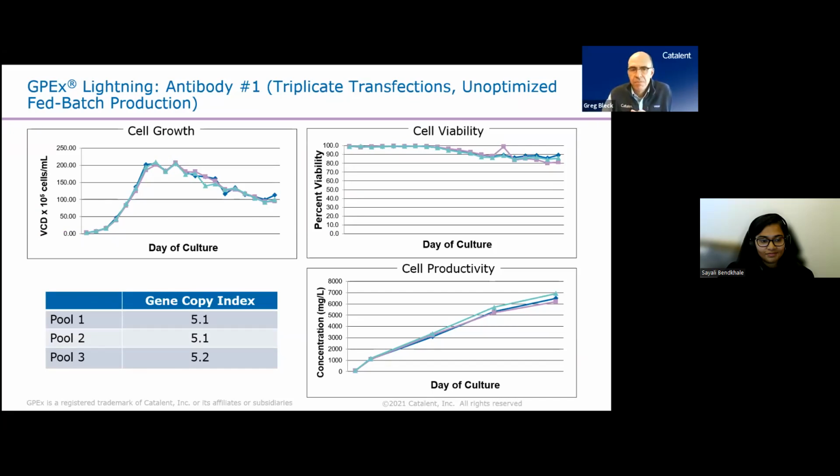So you can see very consistent cell growth, cell viability, and the number of copies of the gene as reflected in gene copy index. This is an index of the number of copies of the transgene. It's not an actual number of copies of the gene. The higher the index, the more copies of the gene are inserted. But again, it doesn't mean that there are 5 copies of the gene inserted into these cells. It's more than that. A gene copy index here means it's somewhere in the neighborhood of 20 to 40 copies of the gene inserted.